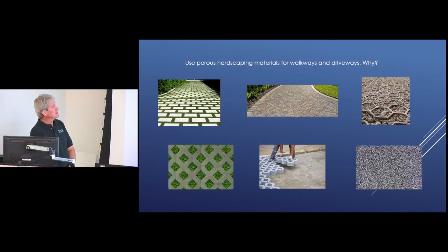Also, you would want to use, if you can, porous landscaping materials. The why is obvious. This lets at least some of the rainwater into the ground, lets it be absorbed so it doesn't run off. If you have a solid driveway sloping down to the road, you see what happens when it rains. If you have a permeable, a porous material there, then it helps a lot.